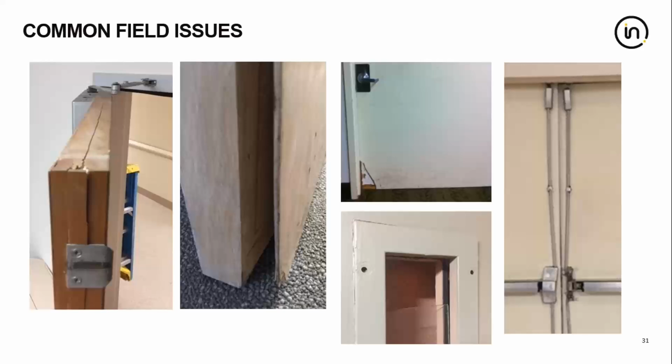Switching gears to wood and wood composite doors, focusing on the photo on the far left, we can see some substantial damage to this wood door here. You can see a crack running almost entirely through the width of the door. Looks like there was an attempt to repair it, or at least repair the edge using the steel plate and screws. But taking a look at the overall door condition, you can see that the crack is pretty substantial. It does extend quite a ways through the door, so that door likely should be replaced. There's not really a way to repair that.